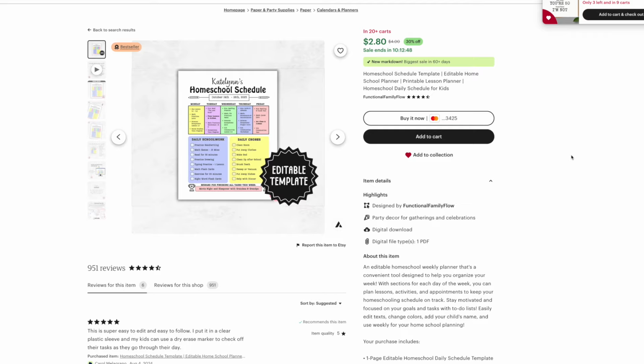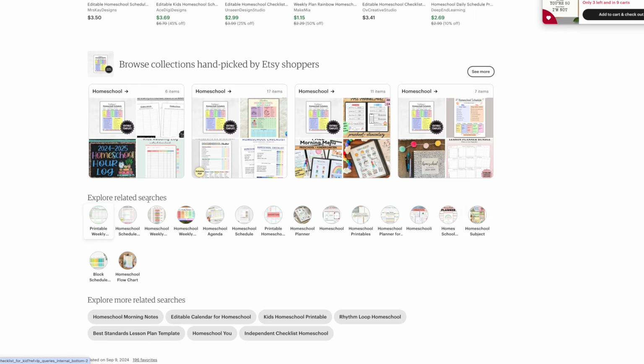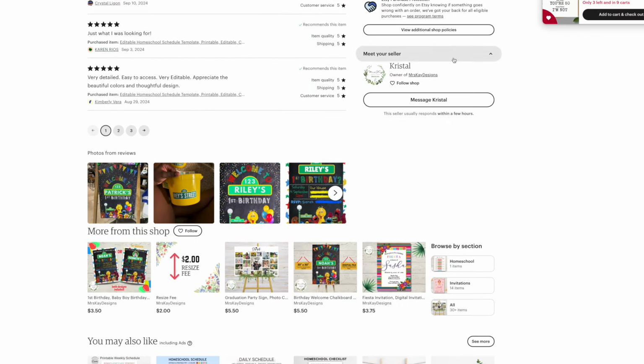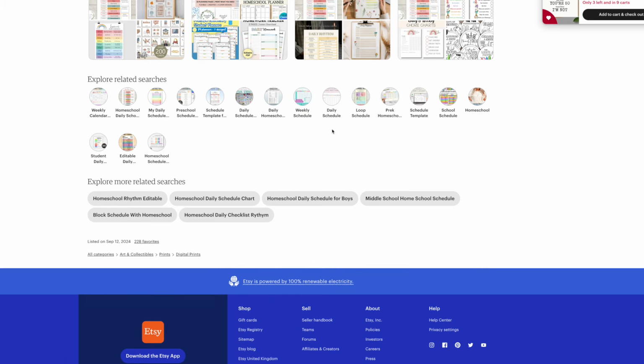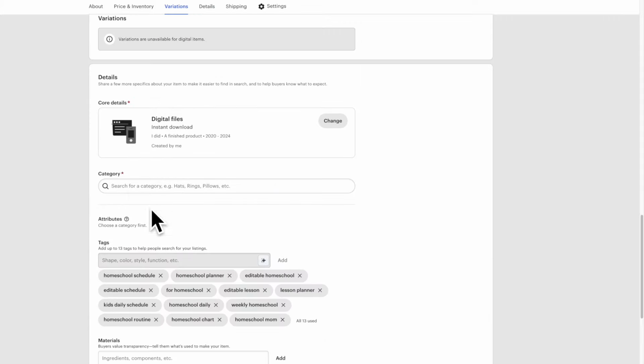And now if you don't have Alura, you can just click into a listing and then scroll down to the bottom here where it says explore related searches, and it'll show you all the different tags the listing is using. I don't usually take all 13 tags from just one listing. I do it similar to the titles where I kind of just pick and choose from multiple different listings. Let's paste in those tags. Now let's add our category.